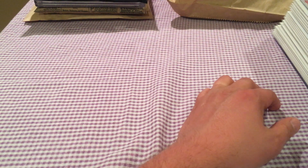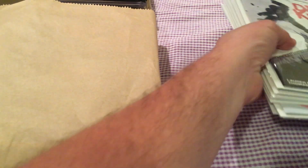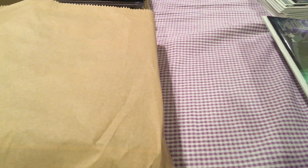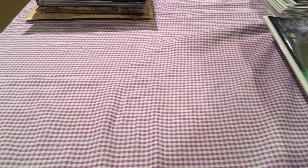And moving right along to the next big bag. Oh, if I can reach it. God, it's getting heavy. Anyway, let's put some of these off to the side. There we go. All right, next huge bag.